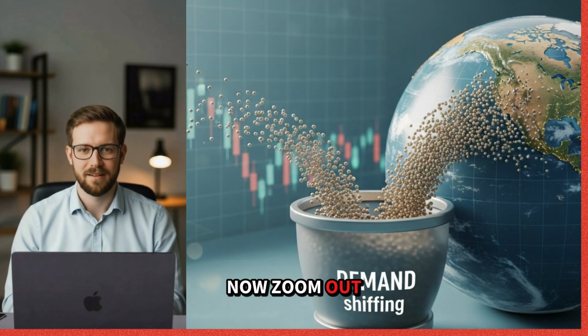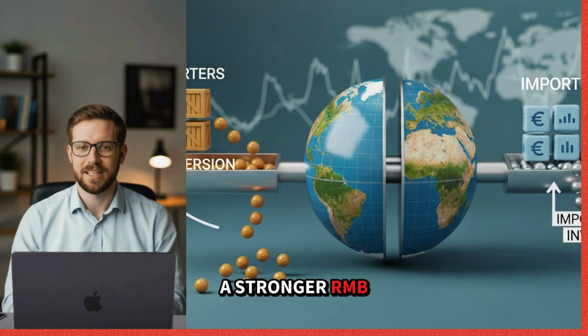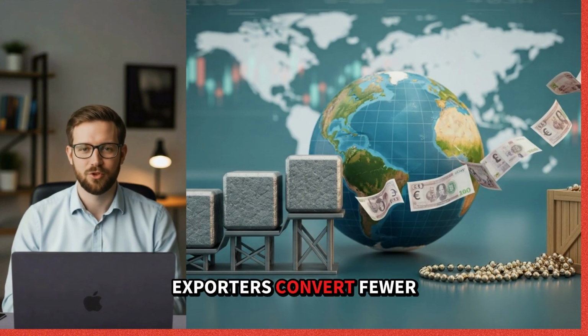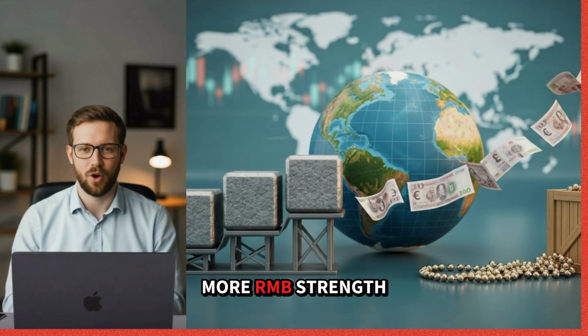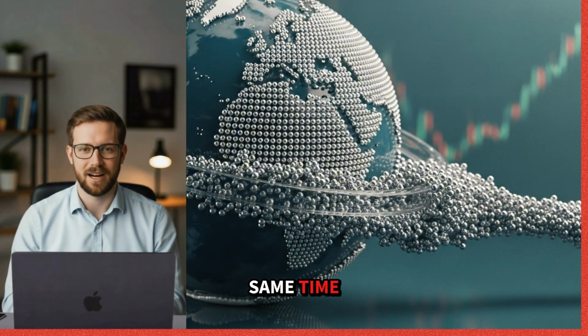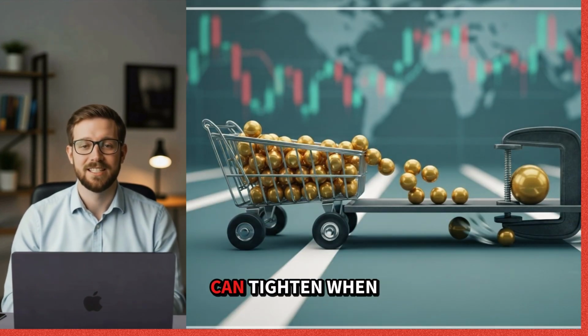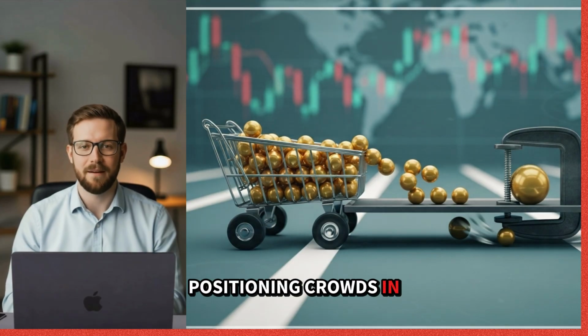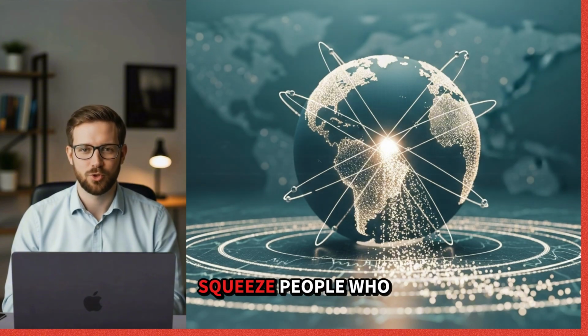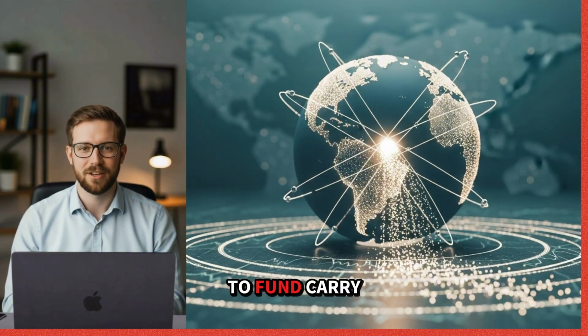Now, zoom out. This is where the global dollar liquidity lane matters. A stronger RMB can change demand for dollars in two directions. Exporters convert fewer dollars if they expect more RMB strength. But importers may need more dollars if commodity bills rise. At the same time, offshore CNH funding can tighten when positioning crowds in. That can raise the cost of holding CNH shorts. It can also squeeze people who borrowed CNH to fund carry.